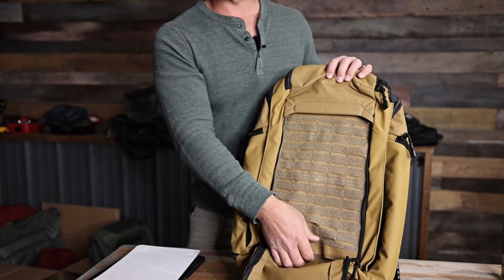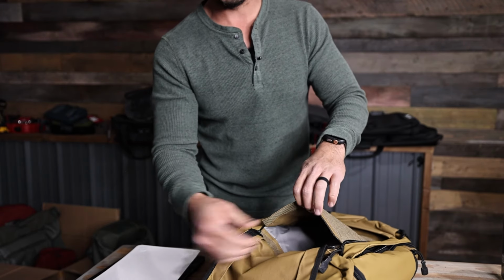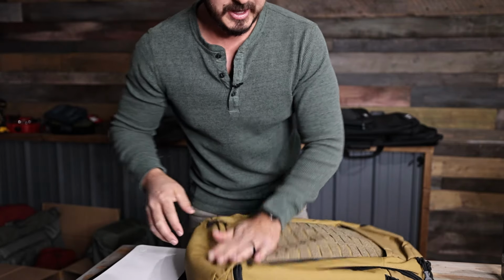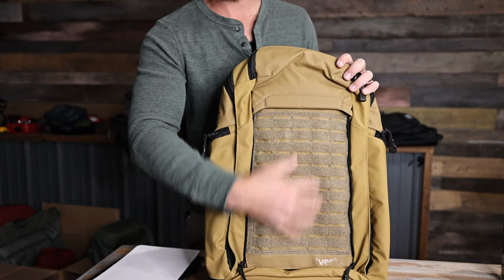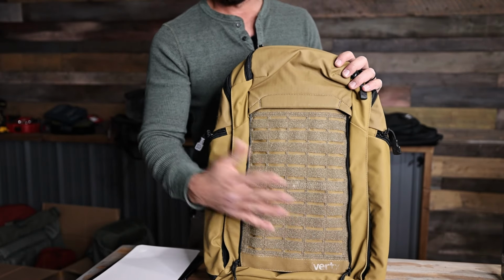It does have a hidden Velcro pocket down here that you can either put hidden stuff into, or you can shove this panel in. And then now your bag basically has as many exterior pouches and everything that you want like that.